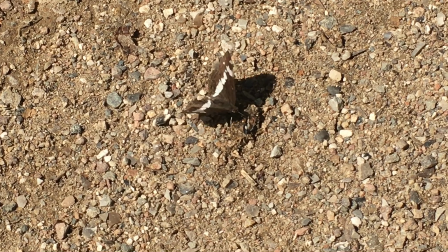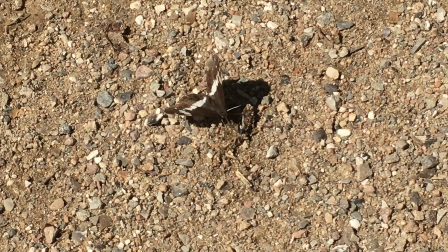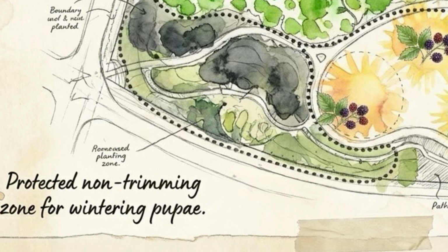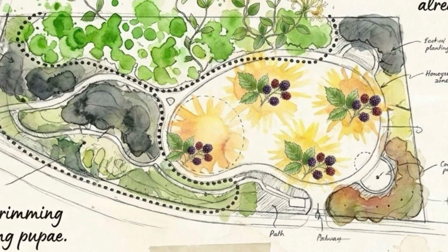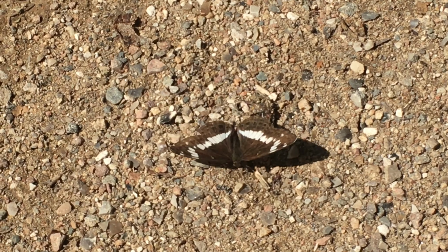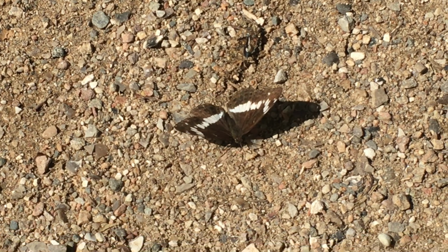Oh, about the gardening. Yeah. He asks, who would have imagined that pruning your garden bushes matters to a little butterfly? Right, it's such a common thing to do. Exactly. Think about how many everyday gardening habits accidentally wipe out entire generations of overwintering wildlife. You don't even realize you're doing it. No. You trim back a bush in the fall to make your yard look neat, and boom, you've just thrown an entire nursery of rare caterpillars into the compost bin.